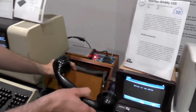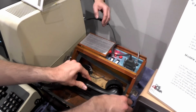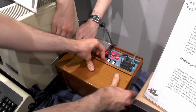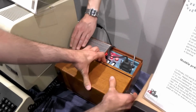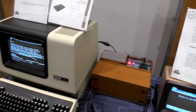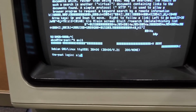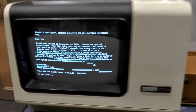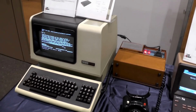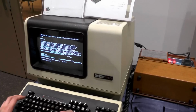So now we just have to put the handset on the acoustic coupler and just close it so there's no noise going into it. And you can see the login prompt from the Linux box, with some noise, because the acoustic coupler actually heard the noise we made before we closed it. On ARPANET dark IRC channel.